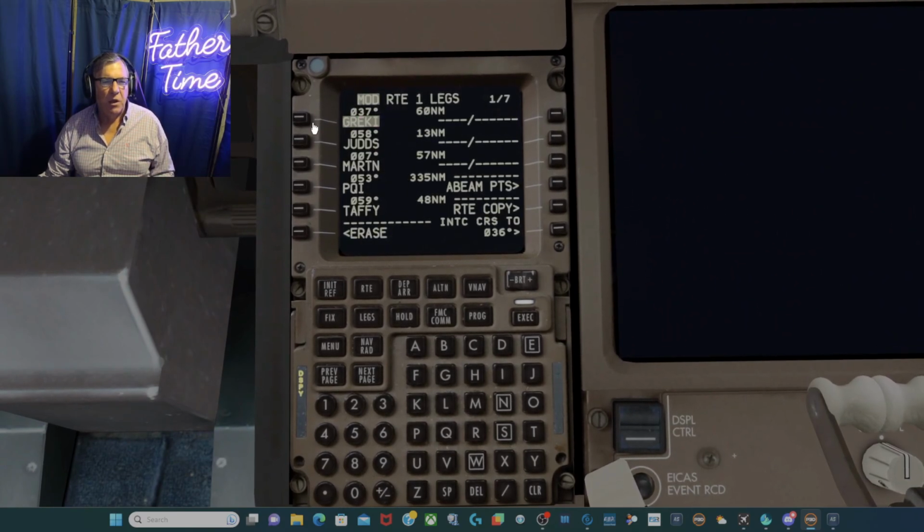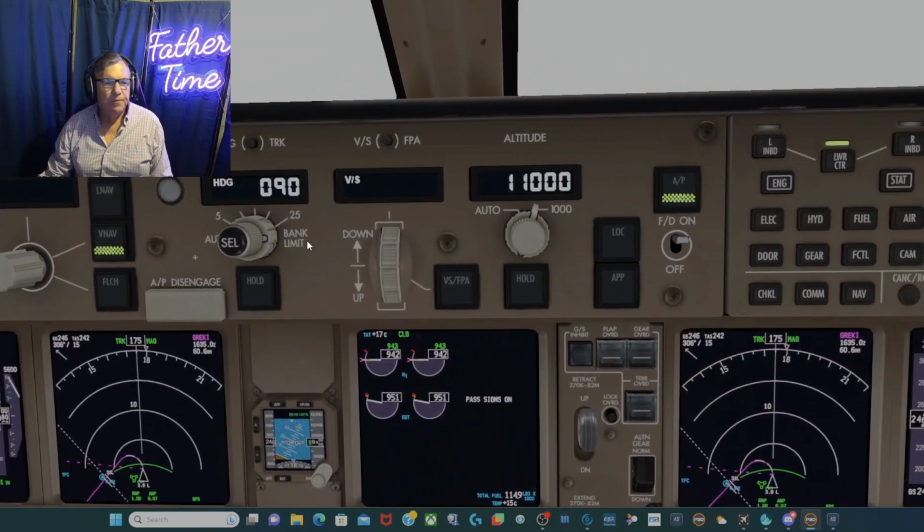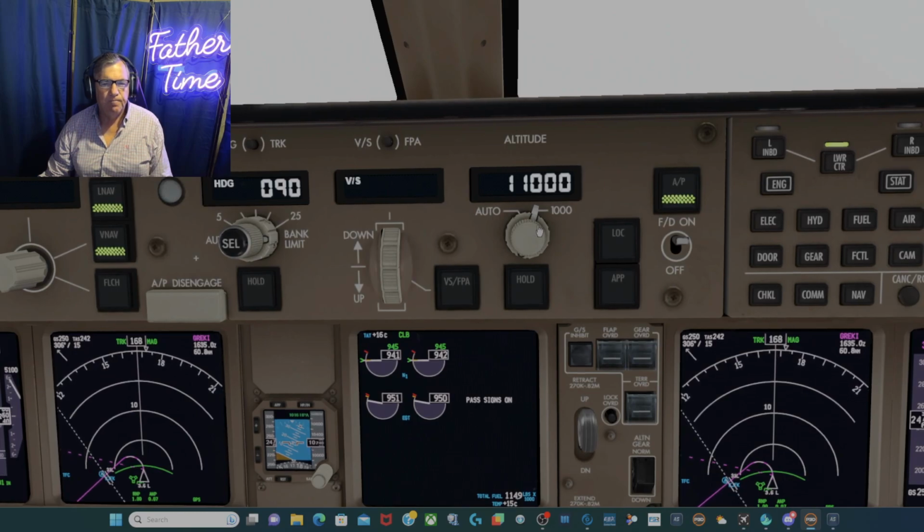American 106 heavy, cleared direct GRECKY. Climb, maintain flight level 330. Direct GRECKY, flight level 330. American 106 heavy.